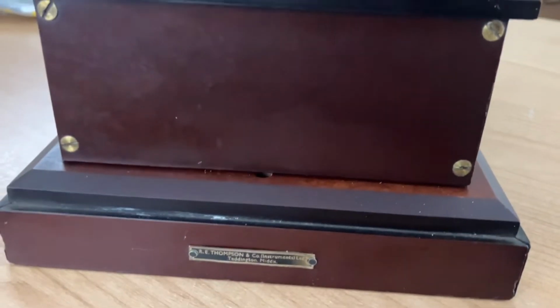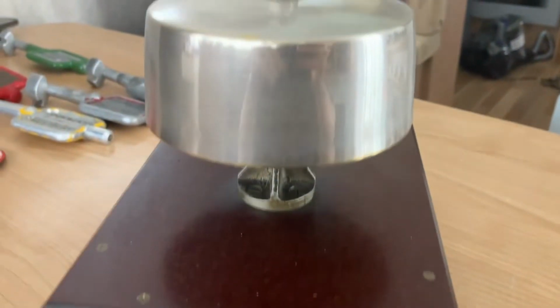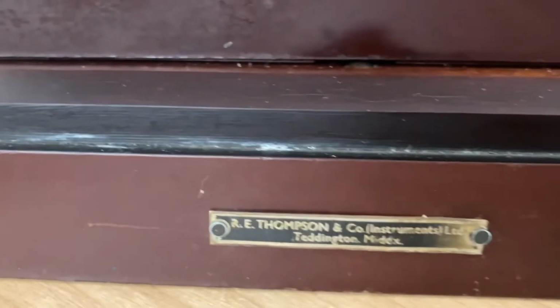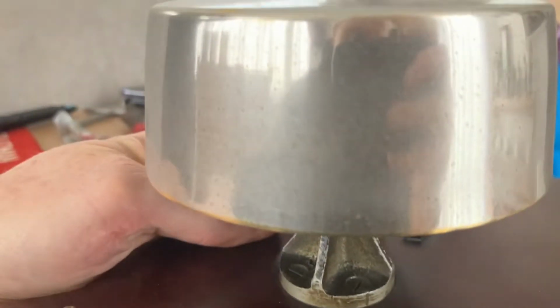Measure when they hadn't got the wood. So a wartime economy measure. Yeah, and they made it out of a Paxolin resin. It's the Thompson. Yeah, it's a Thompson one. And the cruciform stem again.